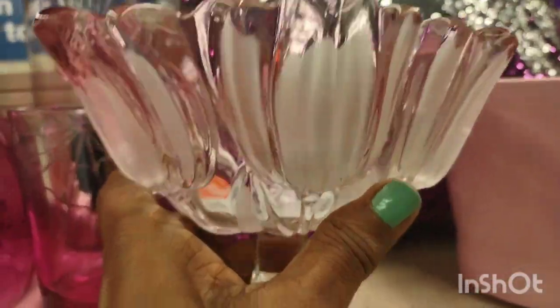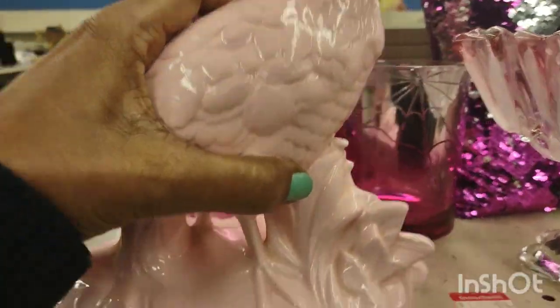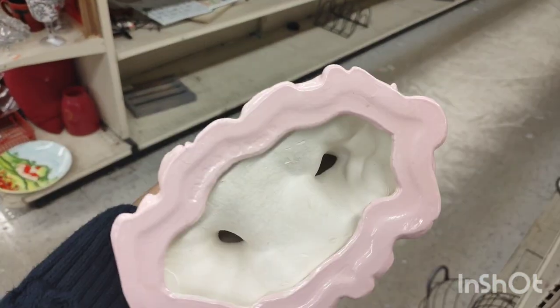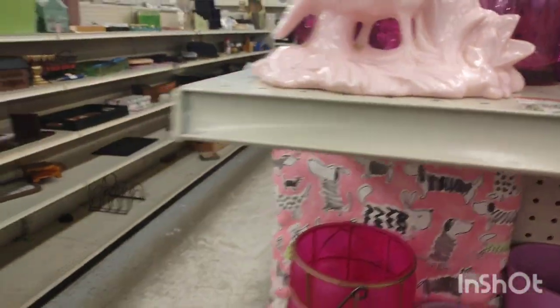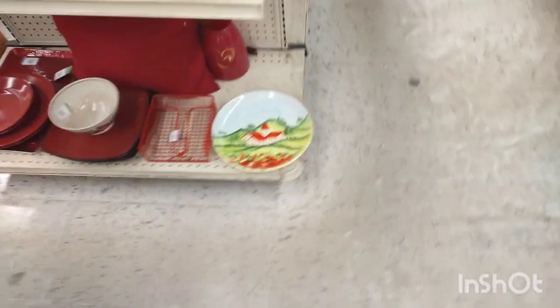And this was gorgeous. You see those beautiful pink tulips? Wow, if I had a spot for that. And then this, I don't even know why I left that. That was gorgeous. Oh, no. I don't like doing voiceover. I have to see everything that I wish I purchased. It's so hilarious.